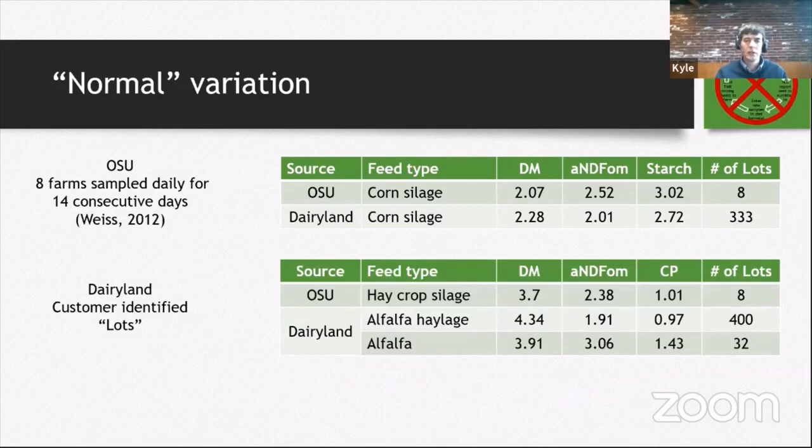I got one slide here just talking about how much variation is actually within these piles. So if you went up to the same pile over and over, what kind of variation would you see in the samples? So the Ohio State data here comes from a study they did in 2012. They went to 8 farms and they sampled each feed every day for 14 consecutive days. The Dairyland data here comes from customer identified lots. So we have a system that lets customers identify feeds within farms and then track how they change over time. All these values are average standard deviations within those lots.